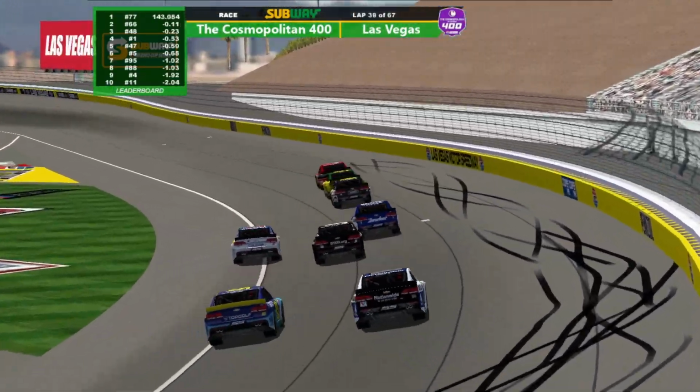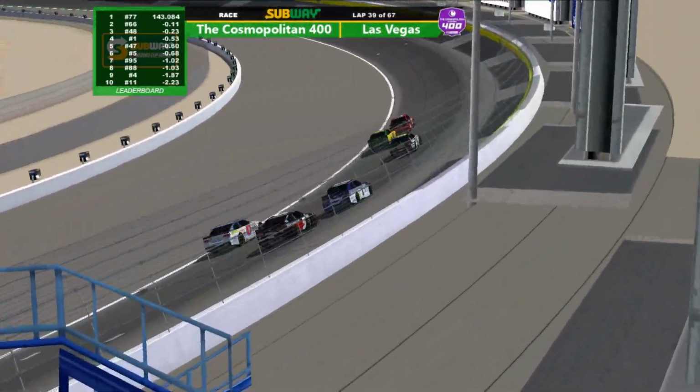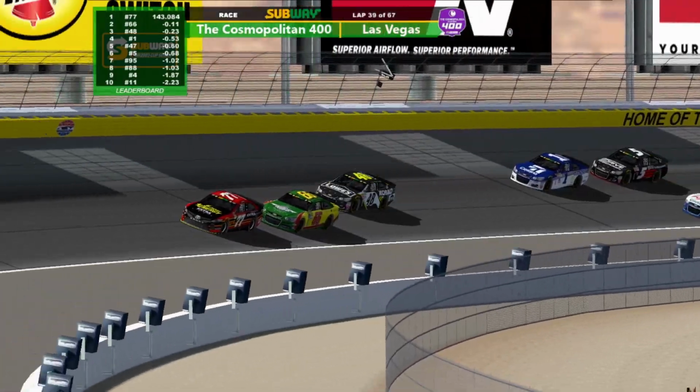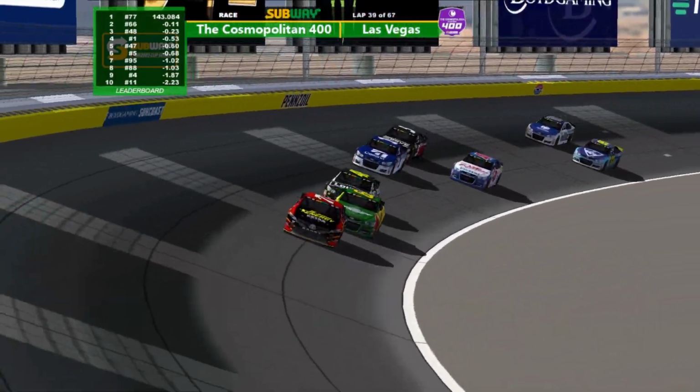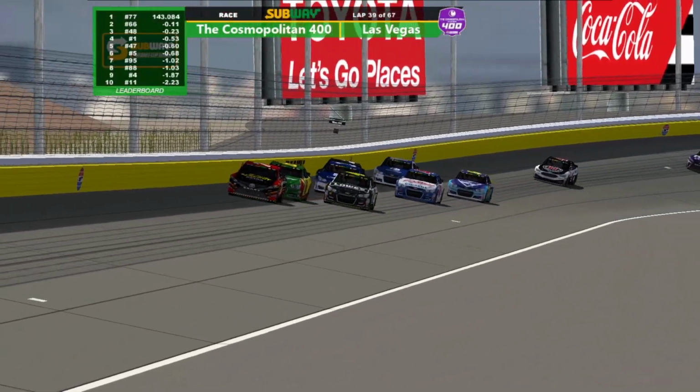It's definitely becoming the fact that these guys are going way, way slow. It's going to be interesting when pit stops happen, the first green flag pit stops of the season, when we get to that point.